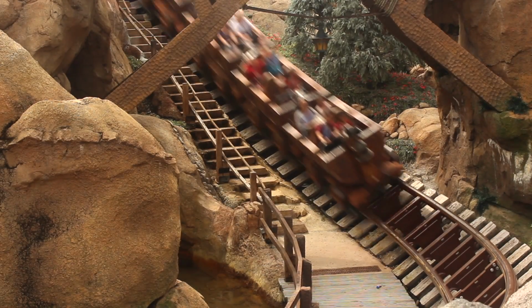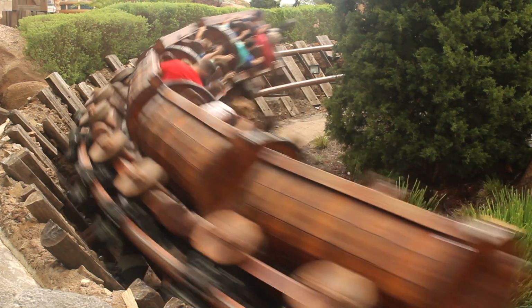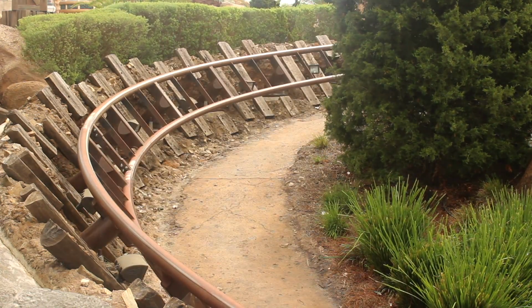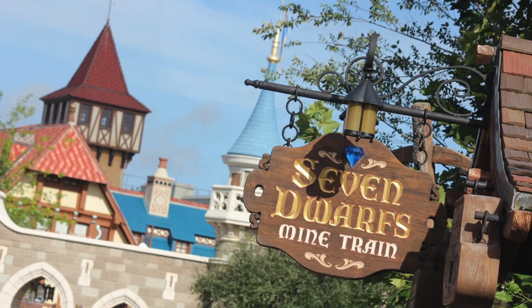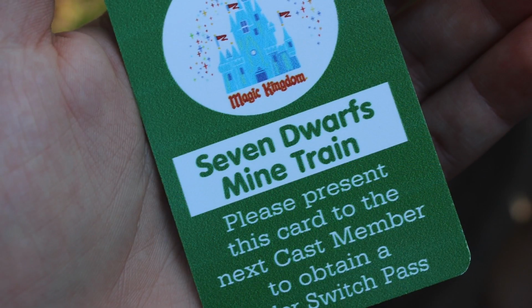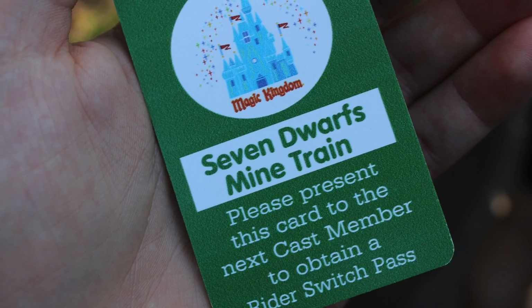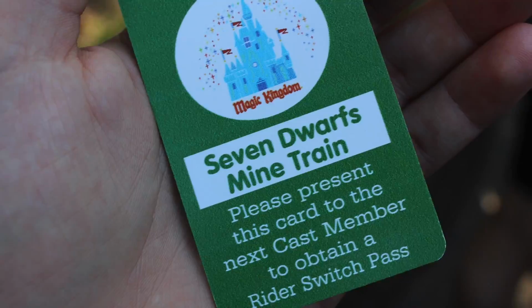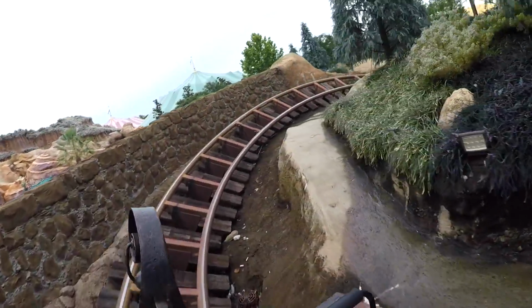Finally, the third disclaimer I want to point out is that the digital Rider Switch Pass is very different to the old paper pass. It used to be that when you requested a Rider Switch Pass, you would receive a paper ticket that was valid for 3 people and could be used at any time within a certain number of days. This has recently changed at Walt Disney World.